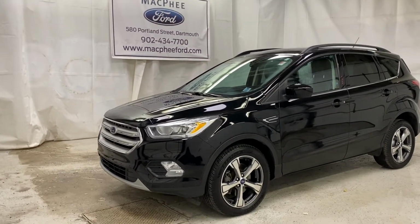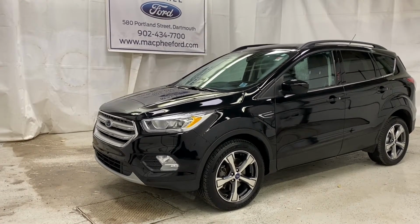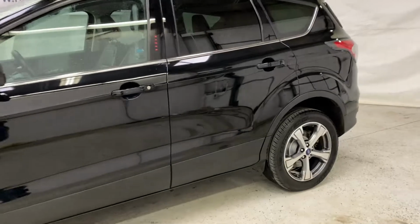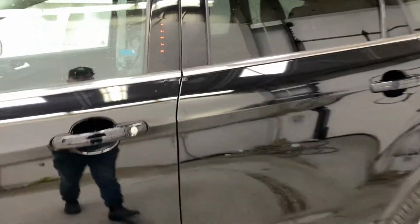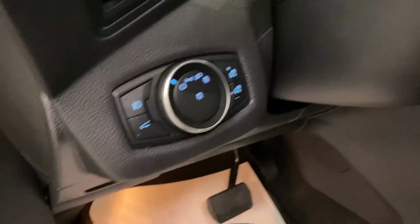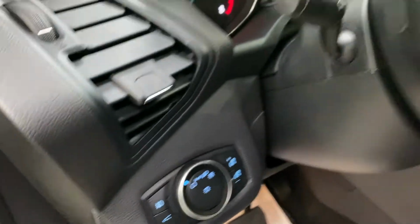Today we're taking a look at this pre-owned 2017 Ford Escape SE. This Escape SE comes with a few different features. Let's take a look. You've got remote entry key door pad, heated mirrors with blind spot mirror, power window controls, power mirror controls, leather interior with power seats for the passenger and driver, interior lighting controls with your trunk release button.